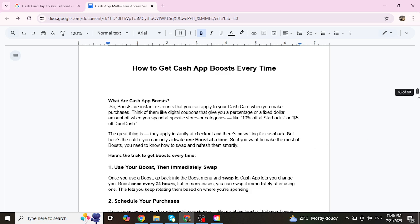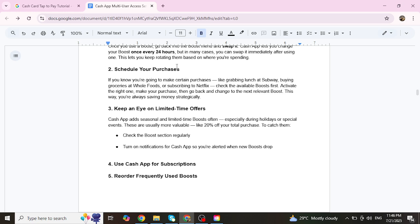And as for step 2, schedule your purchases. If you know you are going to make certain purchases, like grabbing lunch at Subway, buying groceries at Whole Foods, or subscribing to Netflix, check the available boosts first. Activate the right one, make your purchase, then go back and change to the next relevant boost. This way you are always saving money strategically.